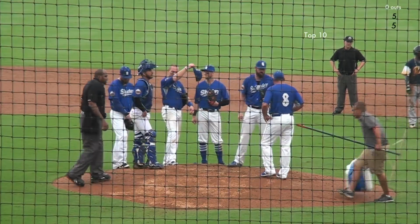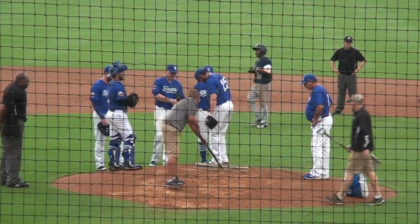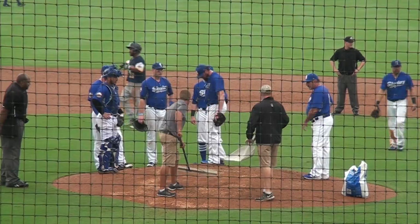Well, as they tend to the mound, we'll take a break here. 5-5 here in the top of the 10th inning. Runners on first and second, only 1 away. Back in a moment.